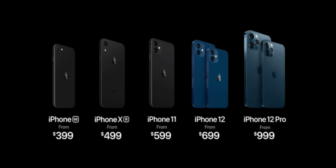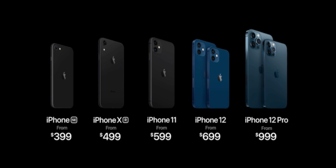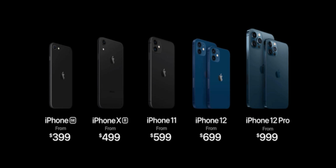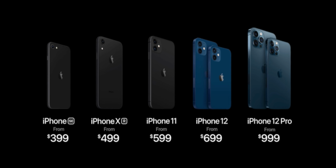Let me just preface this by saying all the prices I'll be using to describe the iPhones are just the unlocked prices. So they're what it would cost to buy the phone straight up from Apple in American dollars. If you were going to buy on contract with a plan or some sort of deal, obviously it's not going to cost, say, $1,000 straight up. So just thought I would clarify that.